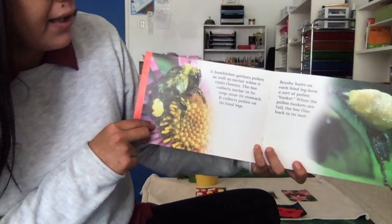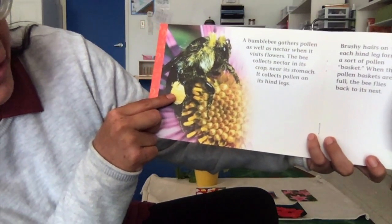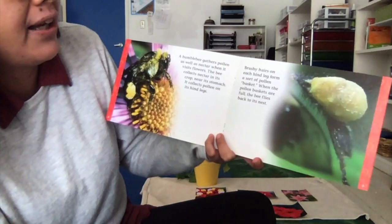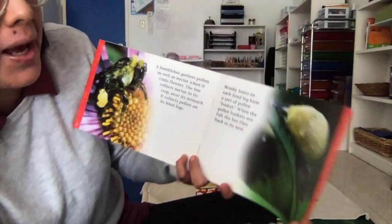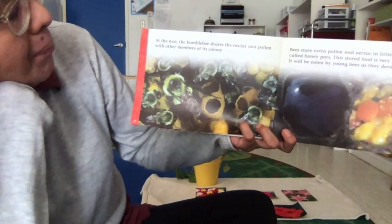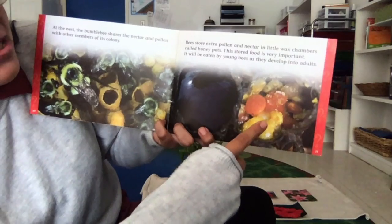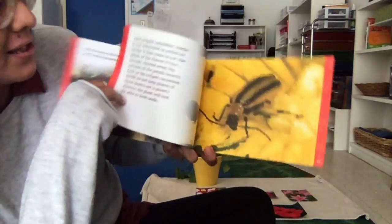A bumblebee gathers pollen as well as nectar when it visits flowers. The bee collects nectar in its crop, near its stomach. It collects pollen on its hind legs. Look at all that pollen. Bushy hairs on each hind leg form a sort of pollen basket. When the pollen baskets are full, the bee flies back to its nest. At the nest, the bumblebee shares the nectar and pollen with other members of its colony. Bees store extra pollen and nectar in little wax chambers called honey pots. This stored food is very important. It will be eaten by young bees as they develop into adults.